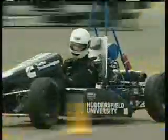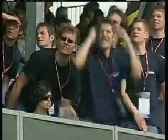Behind every winning driver lies a team of highly skilled engineers. And this competition is ensuring that the sport remains stocked with the future generation of technical talent.